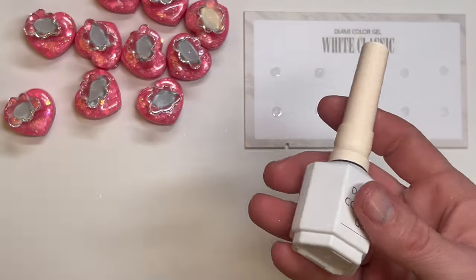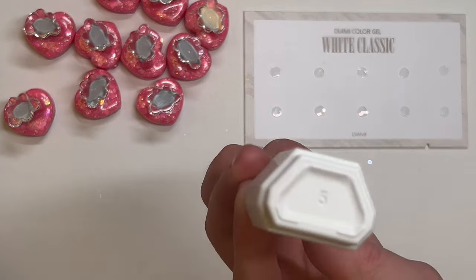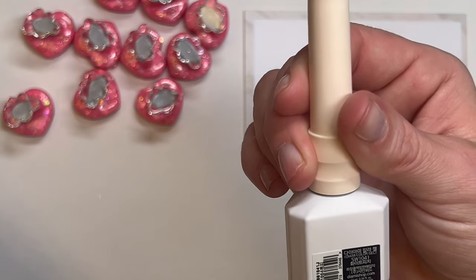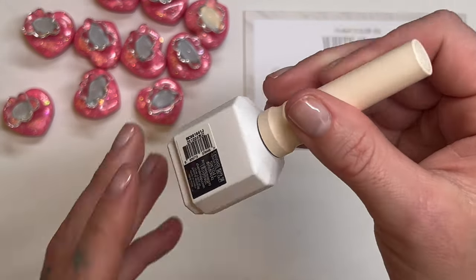And I think the numbers are on the bottom. No, I don't know, there's a number on the bottoms of the bottles, but the actual number's on the back. So this is 1041. So this should be like a light peachy color.